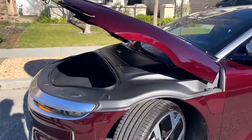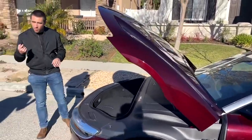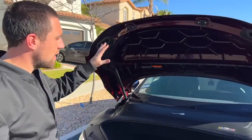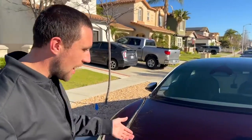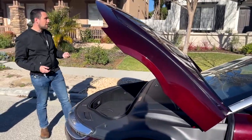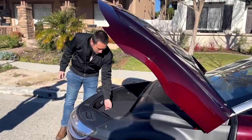There we go. Now, one of the things that I do like about the Lucid over the Tesla here is that when you hold down the key, it actually has a motor to open and shut the frunk. And I really appreciate that because for a $170,000 vehicle, I feel like it should have extra luxuries, and the Tesla Model S Plaid doesn't do that. So I'm going to be regularly comparing to the Tesla Model S Plaid, which I think is the point. A nice frunk space here.